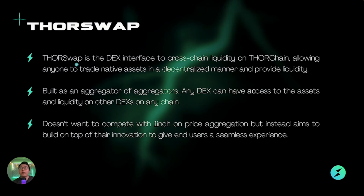So THORSwap, I've been talking about them. It's the DEX that is interfacing the cross-chain liquidity on THORChain. So THORChain is the layer 1 and THORSwap is the DEX that is built on the layer 1. And it allows anyone to trade native assets in a decentralized manner, as well as to provide liquidity between two native assets. So built as an aggregator of aggregators, any DEX can have access to the assets and liquidity on other DEX on any chain.